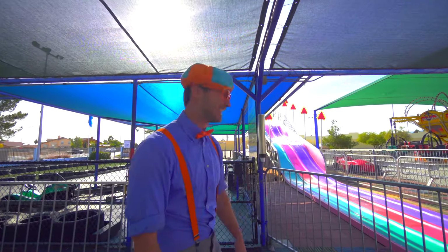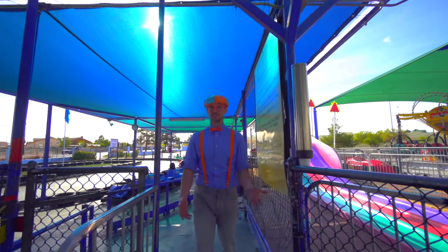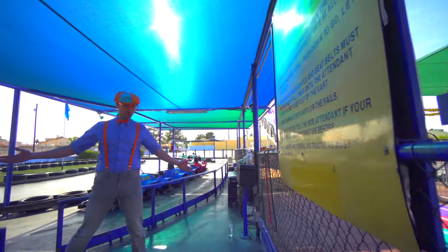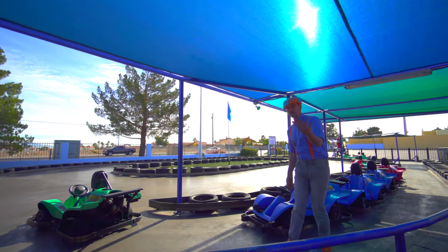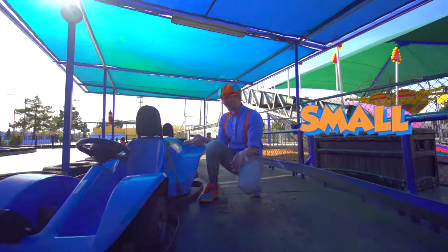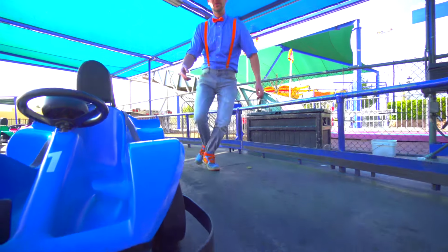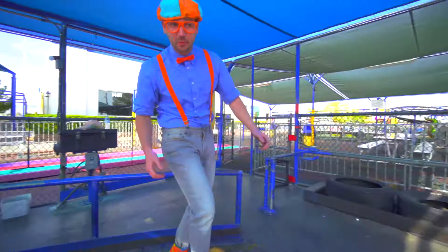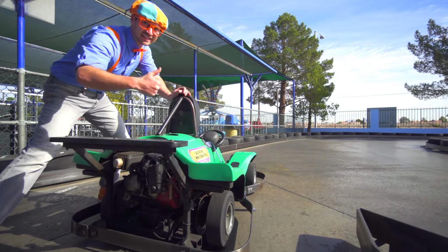So much fun! The cool thing about go-karts is there are so many different kinds, like the ones we just rode, and then also these ones. Come look! Look at this! This go-kart is so small! That's funny. Ooh, there's one up here for you and I to ride. Whoa, yeah. This green cart looks like a dandy.